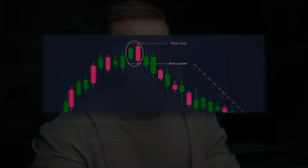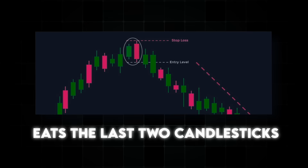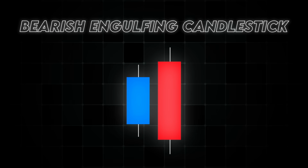It's actually very simple. It's exactly what it says in the name. An engulfing candlestick is a candlestick that eats the last two candlesticks. It is one candlestick that engulfs the previous two candlesticks. This confirms that it is a bullish engulfing candlestick or a bearish engulfing candlestick.